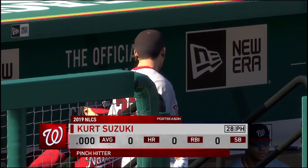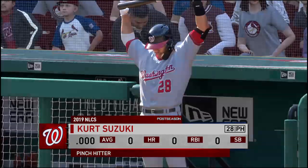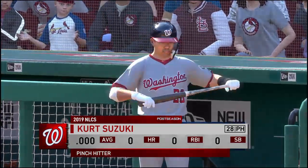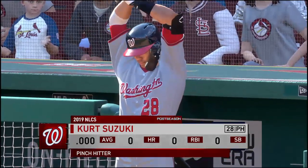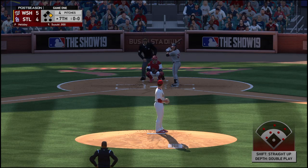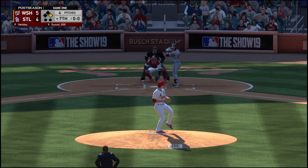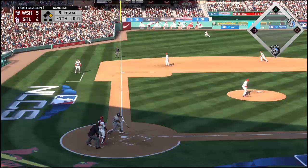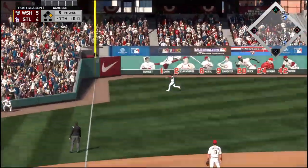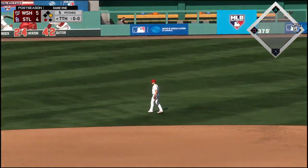Kurt Suzuki will come on to pinch hit now with a runner at first and nobody out. Number 28, Kurt Suzuki. This is line to left. Ozuna has him played perfectly as he puts it away for out number 1.